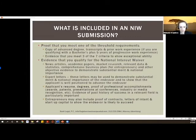Question here. Someone is asking if they can use all the recommendation letters from different visa applications. So generally, no. We generally do not recommend that. The reason being that expert letters are really not recommendation letters. Very often recommendation letters will use language that, even if it's strong or good, might be a little bit too tepid for what's really required for these expert letters.